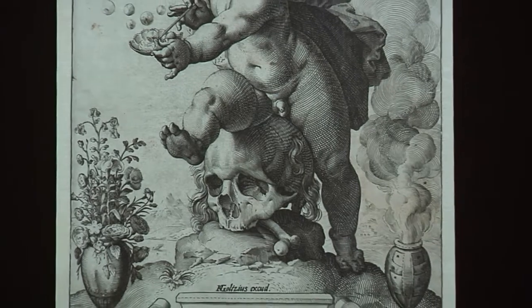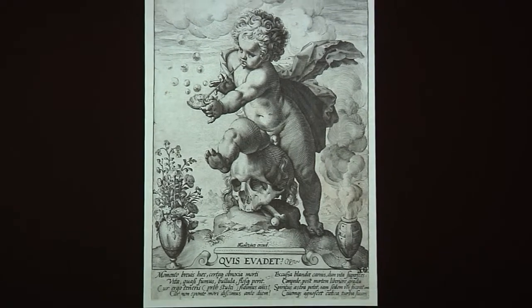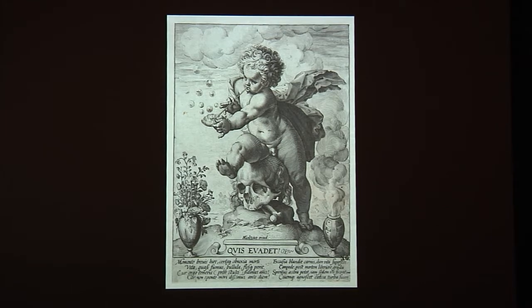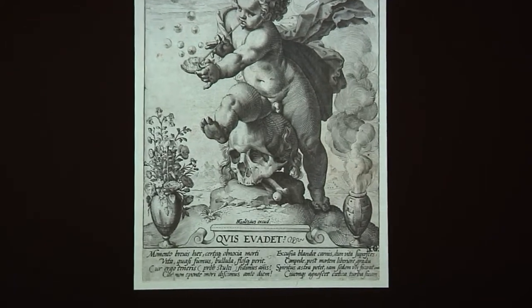In the attic, a boy is lying there blowing soap bubbles with a skull beside him. And this refers to a well-known pictorial motif that was called homo bulla. The life of man is like a soap bubble. And this was often personified by a putto blowing bubbles and sitting on a skull, as in this print by Hendrik Goltzius from the end of the 16th century. And the inscription reads, quis evadit, who will escape death?